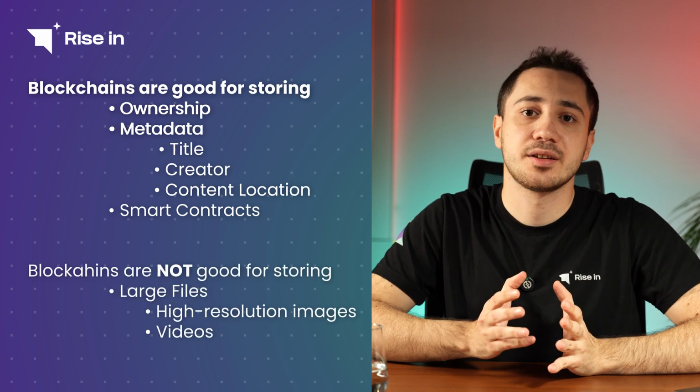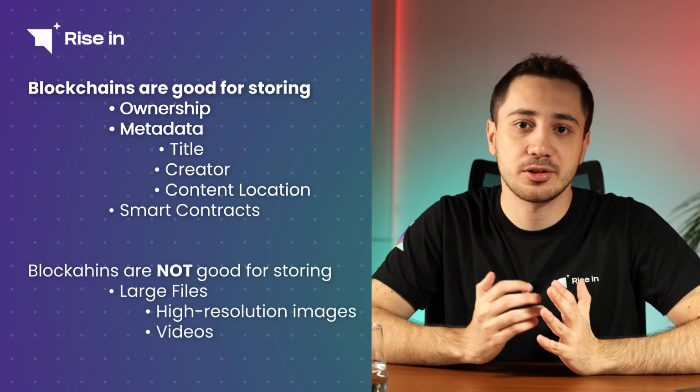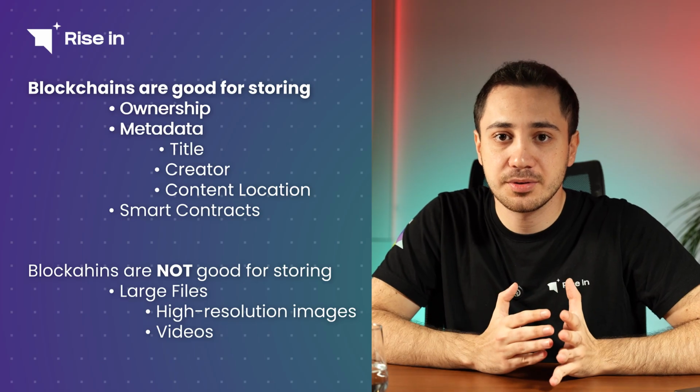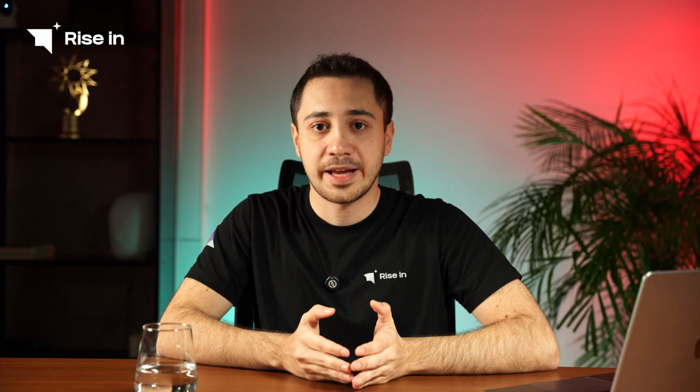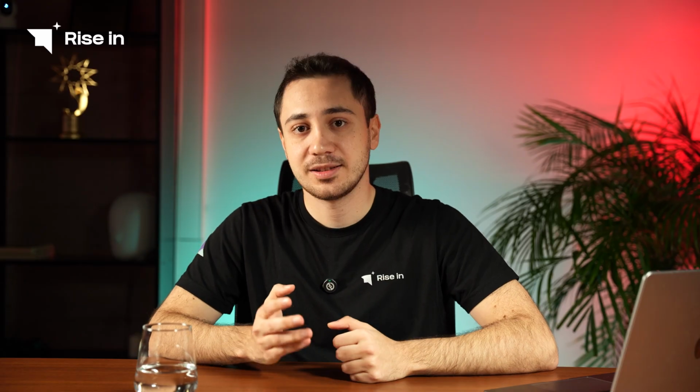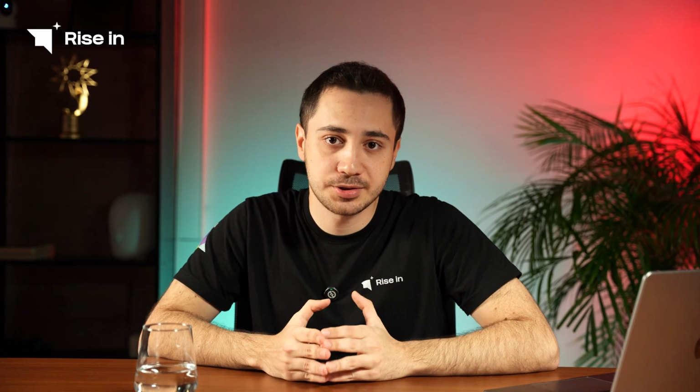But here's the thing, storing large files like high-resolution images or videos directly on the blockchain is impractical. Blockchains weren't designed for this kind of data. They're optimized for security and decentralization, not for handling gigabytes of storage. That's where external storage solutions come in.